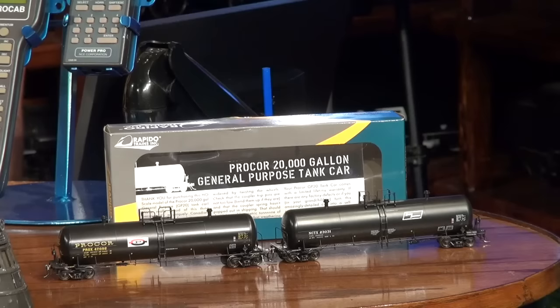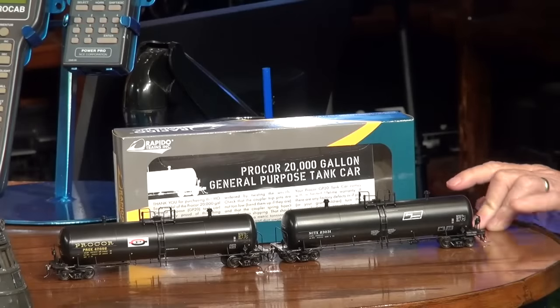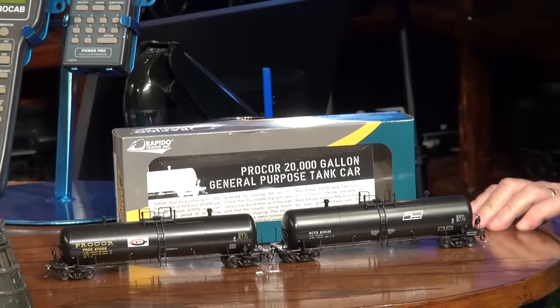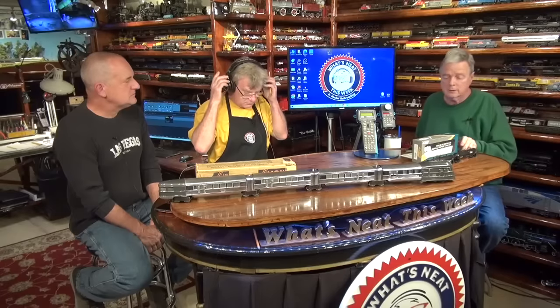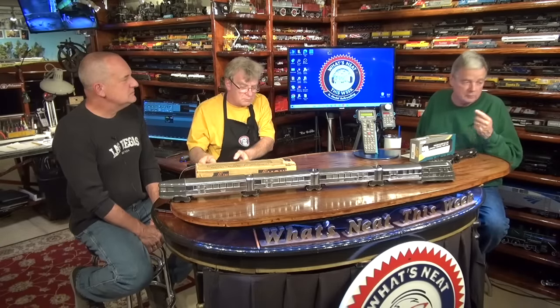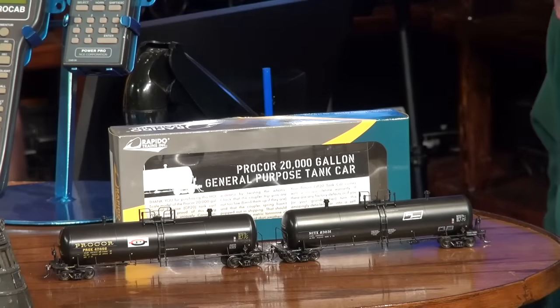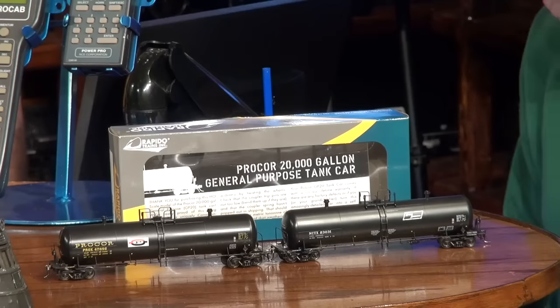But anyway, one cool thing about Rapido is whenever they come out with a new model, they give you a lot of background on it and what era it's appropriate for. And so they said these cars were built in 69. I watched a video today with Jason, or Jordan, I can't remember which one, but he gave the history. They were built from 69 to 84. And I've got the early versions, which these models actually came out like in 2019 or 2020. I'm not sure. But I just didn't pay any attention because I didn't know much about tank cars.